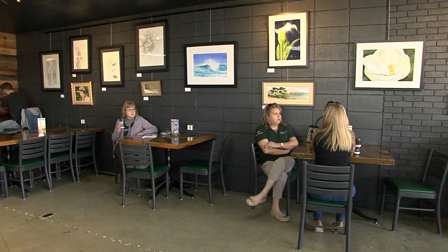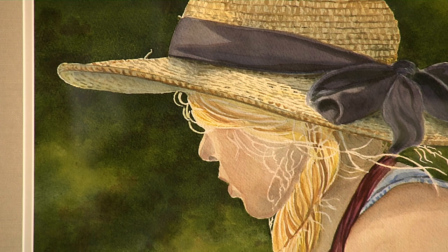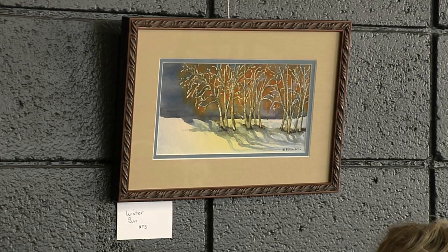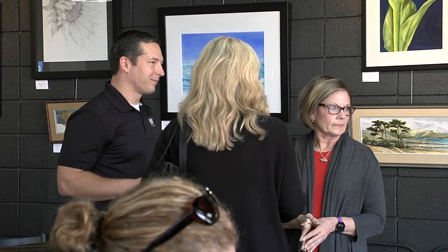When you visit Viridian, you'll enjoy local art from some of Oklahoma's great artists. What we do is an artist of the month, so we're focusing mostly on local artists. We're trying to get as many local artists as we can. Right now we have Barb Nelson, and she's a watercolorist. It gives them the opportunity to showcase their art and also just decorate our walls with local art.